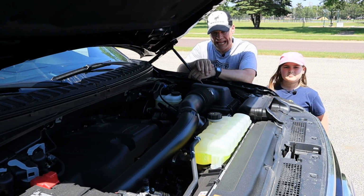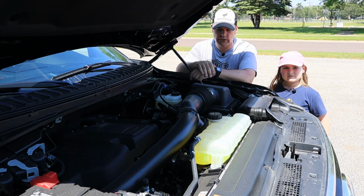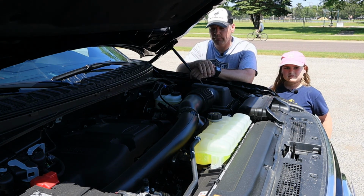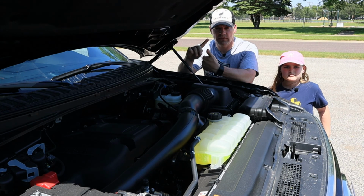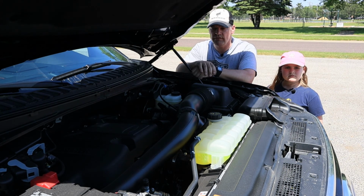If you do go to the Platinum Edition, though, you get a 400 horsepower EcoBoost engine. So they do increase by 25 horsepower. Probably something to do with the tune that they put in the engine, or maybe just a little bit more boost. It's another 25 horsepower.